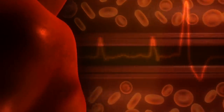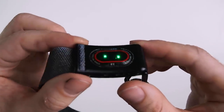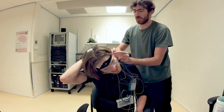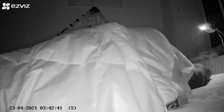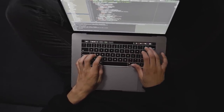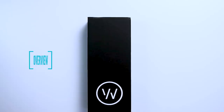Whoop uses the accelerometer, heart rate variability, and respiratory rate to give you your sleep stages. They actually partnered with a sleep center and had hundreds of people wear a scientific EEG device, also called polysomnography, while also wearing the Whoop Strap. Based on this data, they say that together with the University of Arizona, they built an algorithm that approximates the scientific sleep data using just the Whoop Strap. The question is now, of course, how accurate is this algorithm? That's what I will test in this video.